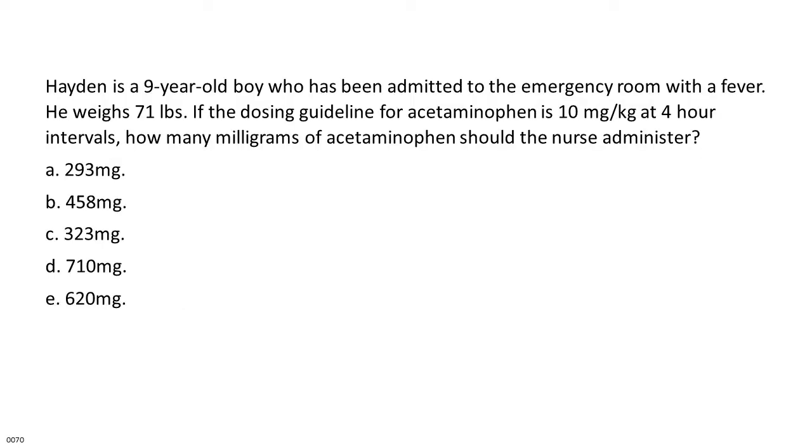Hayden is a 9-year-old boy who has been admitted to the emergency room with a fever. He weighs 71 pounds. If the dosing guideline for acetaminophen is 10 mg per kg at 4-hour intervals, how many milligrams of acetaminophen should the nurse administer? A. 293 milligrams. B. 458 milligrams. C. 323 milligrams. D. 710 milligrams. E. 620 milligrams.